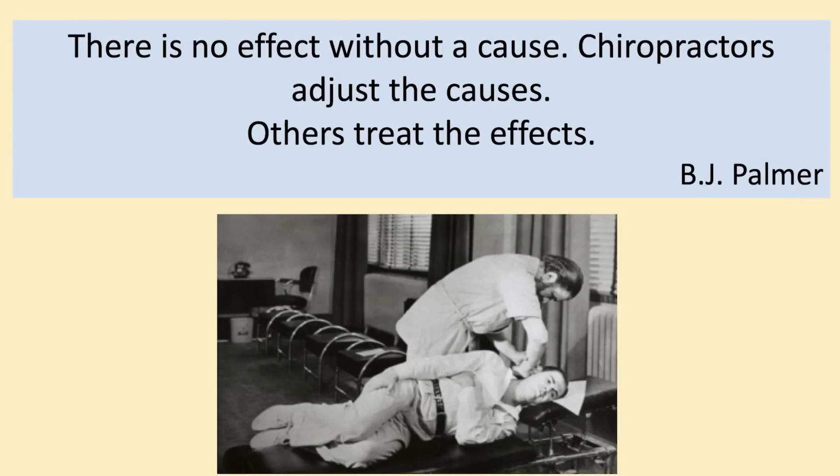That is the key. And when you look at chiropractors, I love this quote by B.J. Palmer: there is no effect without a cause. Chiropractors adjust the cause. Others treat the effects. So if you have chronic shoulder tightness, chronic neck spasms, chronic arm pain, chronic leg pain, chronic back pain, those are not the problems. Those are the effect. What a corrective chiropractor does is go after and ask the question, why is that symptom there?